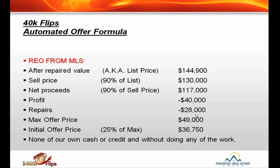We weren't exactly sure because we weren't really sure if the electrical and the plumbing needed work. You really don't know that until you buy the property and you open up the walls and find out about the electrical and the plumbing. Okay, so we adjusted $28,000 for repairs. So that put our maximum offer price at $49,000.